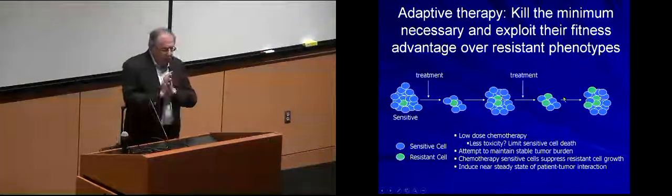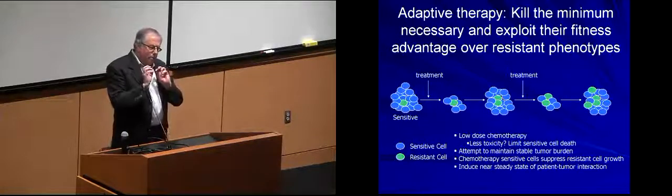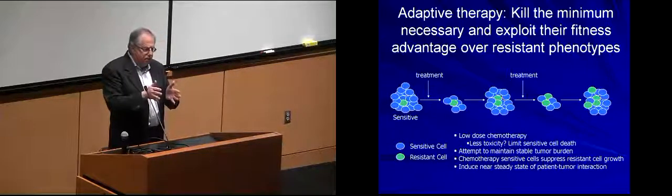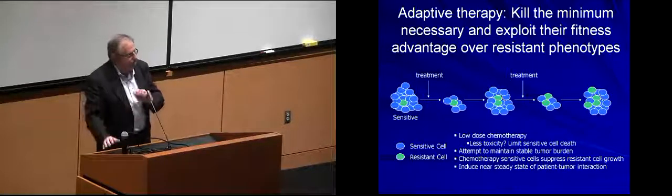So the goal here then is to maintain a sufficient number of cells that are sensitive, and let them control the cells that are resistant, the ones you can control. Okay.